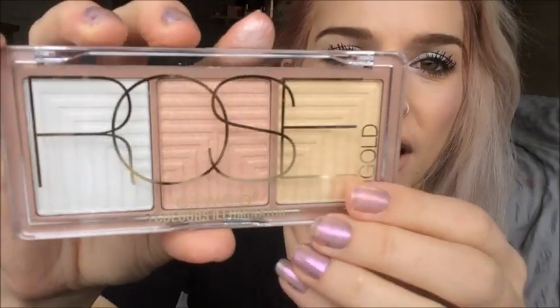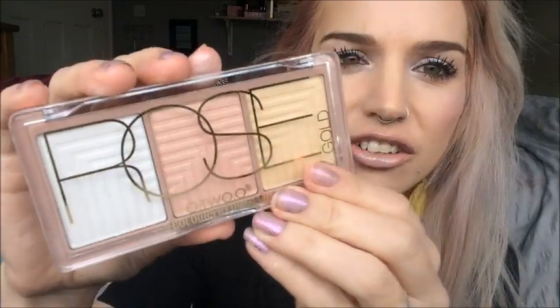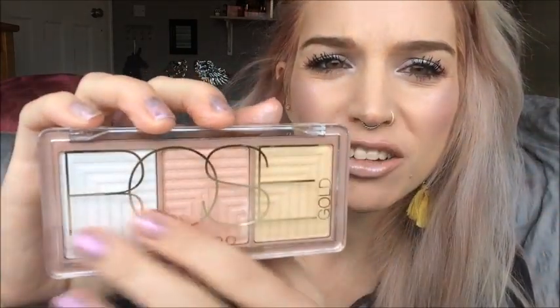This is what it looks like. So you've got a very light shade. I don't know what you'd use for bronzing. I mean, there isn't a bronzing shade that's just screaming out at me right now. To me, it just looks more like 3 highlights. But if we just open it up, by the way, the palette feels extremely good quality. It feels sturdy, like it doesn't feel flimsy, and it's got some weight to it, which I think is really, really good. I'm going to swatch these 3 shades.